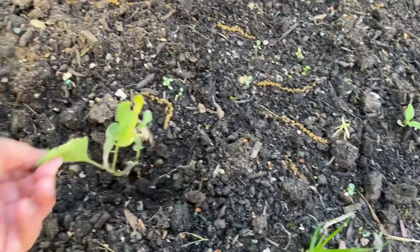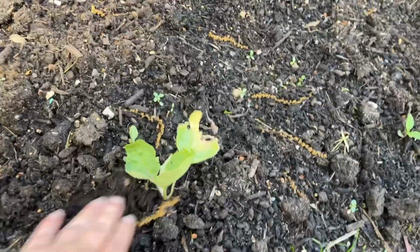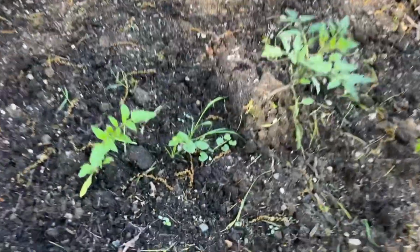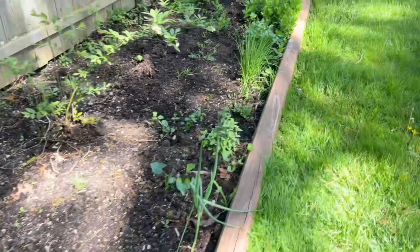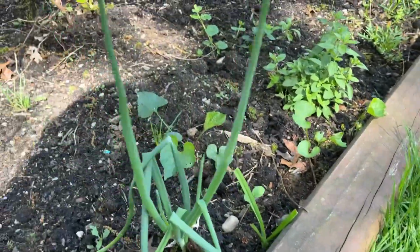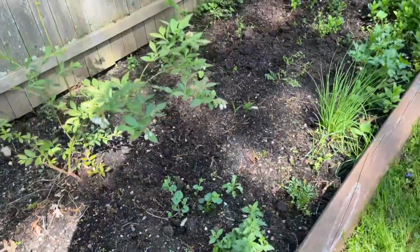I'm gonna have to probably add some Miracle-Gro or maybe not, maybe it has too much nutrients, I'm not sure. I've grown eggplant every year. It's actually grown very successfully on this property. These are my three tomato plants. Those are the scallions that I brought from the kitchen and started to plant outside.